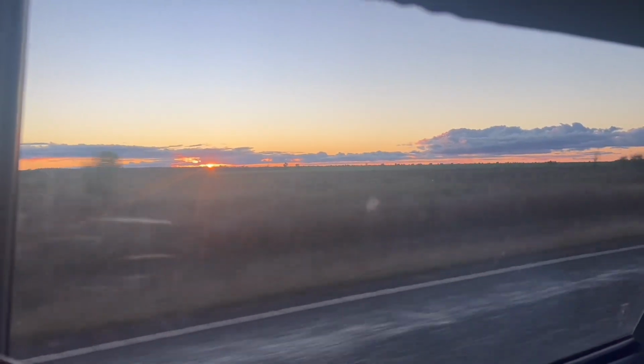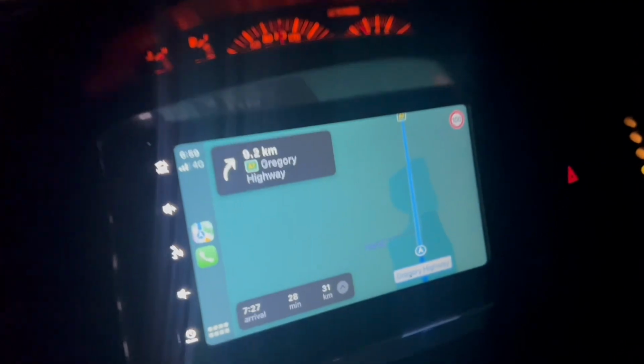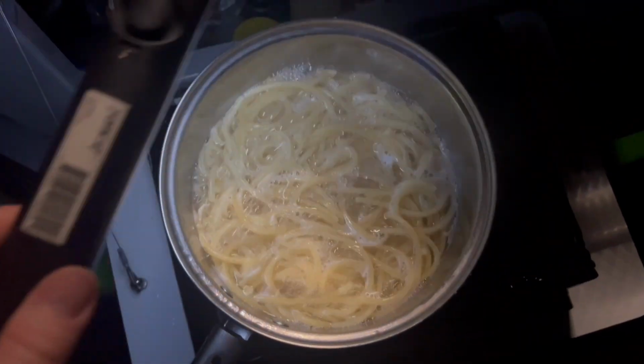Back on the road, we enjoyed the sunset, but unfortunately we don't normally like to drive at night, but we had to reach our final destination for the night, which was a Big Four caravan park. As we got closer, there were a lot of crabs on the road that we were dodging and nearly running over.